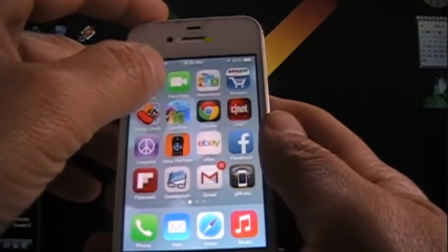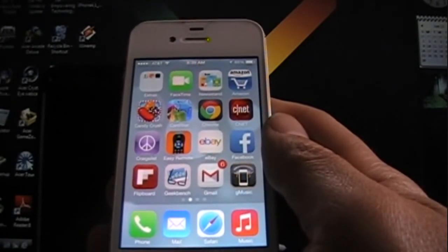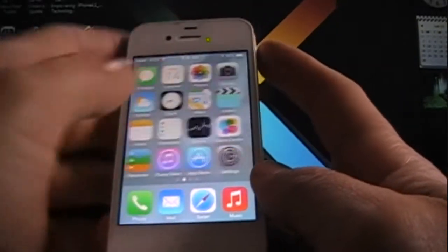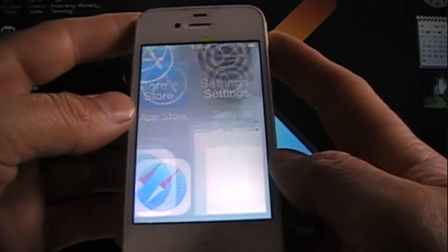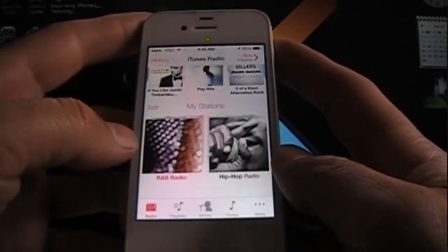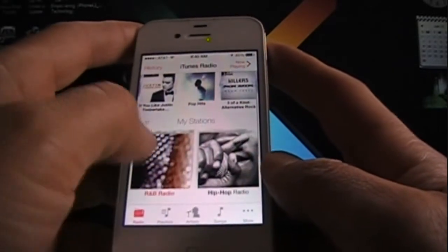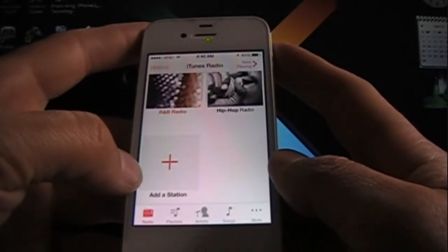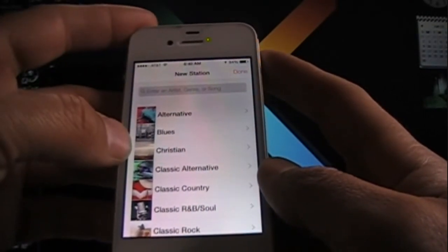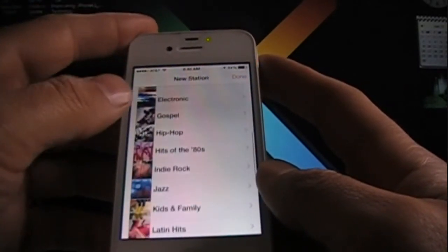And now we have an individual application for FaceTime on iPhone. So now you can FaceTime, or you can FaceTime audio. Now we're going to get into the Music application, which is right here. And now obviously we have iTunes Radio. It's real nice. It's kind of like Pandora. In order to add stations, you just hit the plus sign right here, and it'll take you to this page where you can choose an artist, genre, or song.